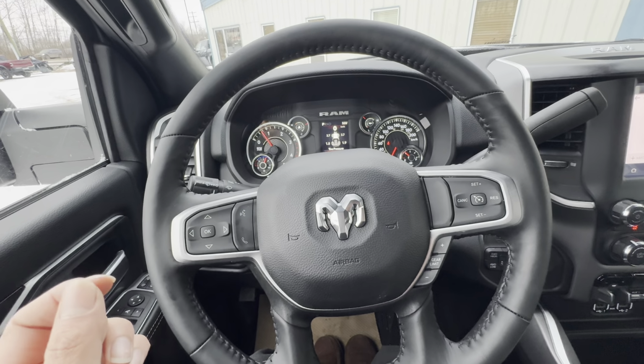Anyways, these help you judge the distance from the vehicle. So green is good, yellow is starting to get a little suspicious, red is when you know you're going to hit something. But the active guidelines themselves turn with the wheel. So if I turn the wheel, those guidelines are going to turn as well, just to show where you're going, give you a good idea of where your truck's going to end up.